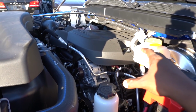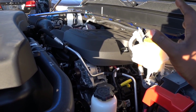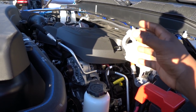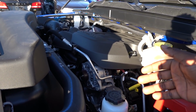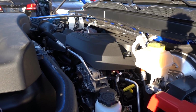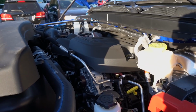It does have MDS, multi-displacement system, so it will drop down to 4 cylinders. If you have had a Ram in the past, have you had any issues? Of people in the comment section have been blowing up about MDS having issues. I haven't heard anything. I asked some of the techs too to see if they've had any trucks come back, but no one said that they've had a truck come back with an issue with the MDS. So just wanted to make that clear here. But if you have had issues, let us know in the comment section.